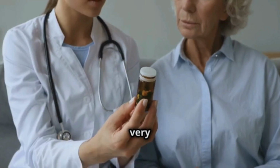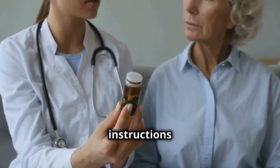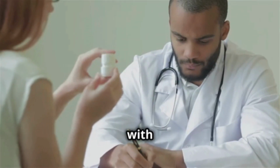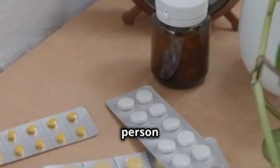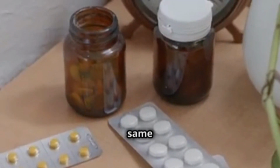Regarding dosage, it's very important to follow your doctor's instructions exactly. Normally, you start with a low dose and gradually increase it. The maintenance dose varies from person to person, but it's important to take it at the same time every day to keep the levels in your blood steady.